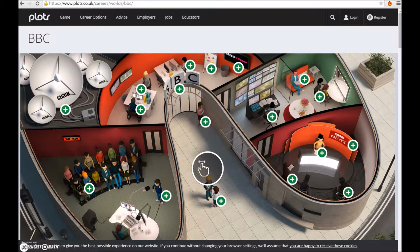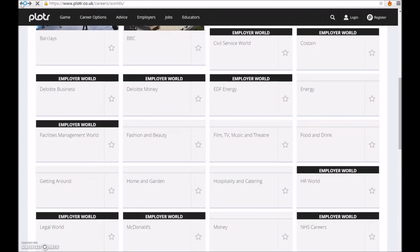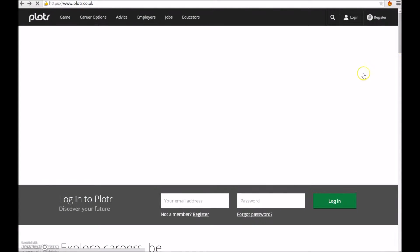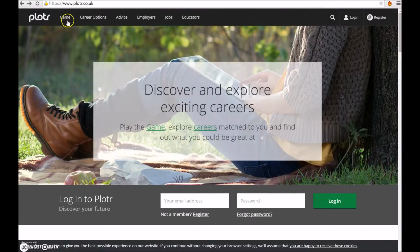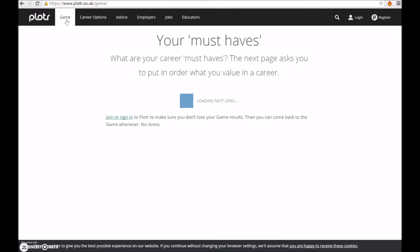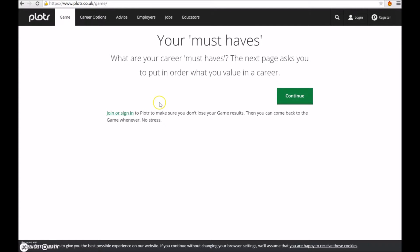So the world area of Plotter is a great way of exploring different ideas. The next thing that I'd like you to look at in particular in relation to planning your next steps is for you to try out the game they have here. I'm not going to go all the way through it because it would take rather a long time, but it's not that long, just longer than we have together today.